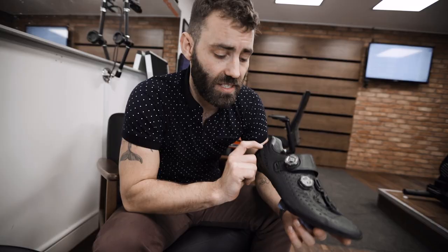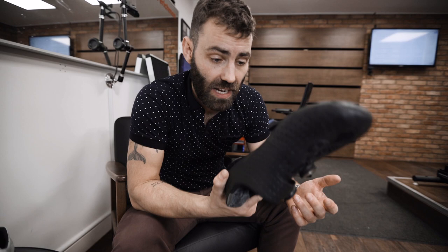And equally, there are wide fitting options. Shimano, for example, does the S-Fire in a wide fitting and standard fit. This is the wide fitting one. They do a wide fit and a standard option. You've got to think about it rationally and logically. If you haven't got wide feet and you're buying a wide fitting shoe, something's not quite right.